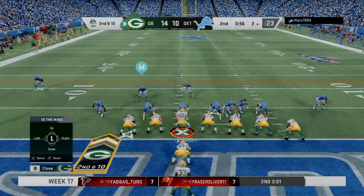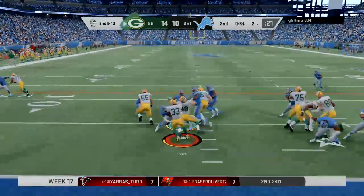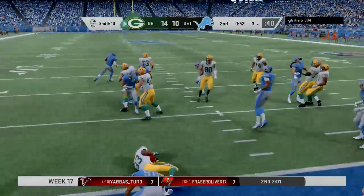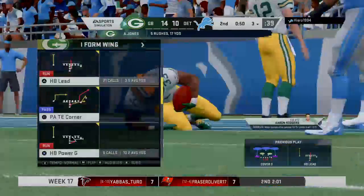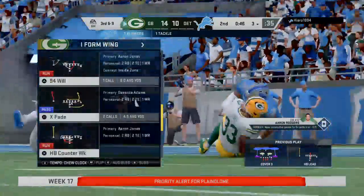Check 25. Rodgers with a give. It's Aaron Jones. And he'll get this only up to about the 3-yard line. The second down play, not much better than the first. Just a gain of 1 there.